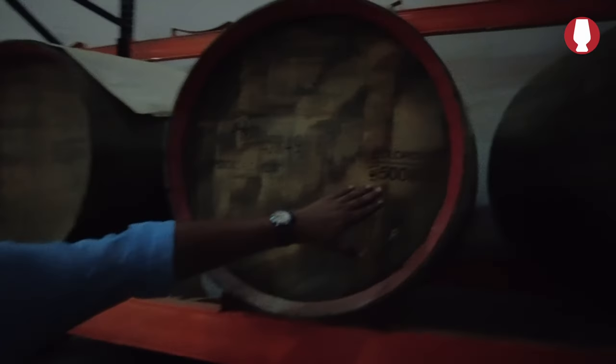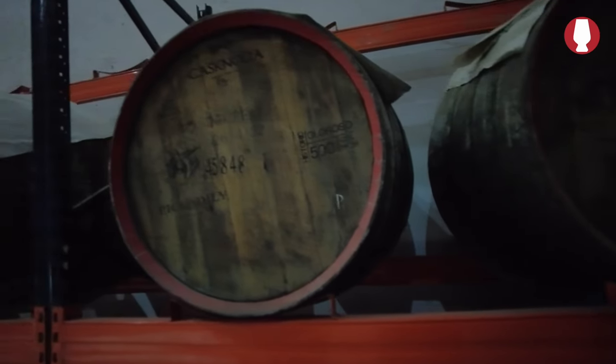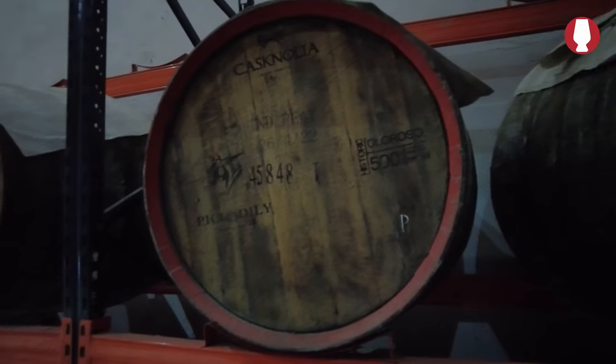So this is an Oloroso 500 liter sherry butt, and it's got an Indian peated liquid in it, cask number 4589. It was filled in April 2022. So not whiskey yet? It's not a whiskey yet, yes. All these are Oloroso butts that you see over here.